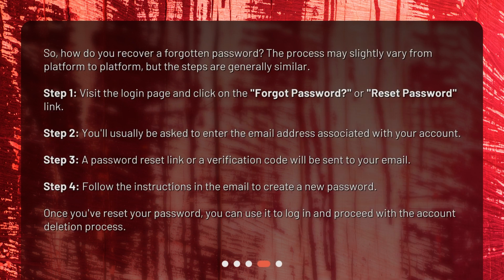So, how do you recover a forgotten password? The process may slightly vary from platform to platform, but the steps are generally similar. Step 1. Visit the login page and click on the Forgot Password or Reset Password link.